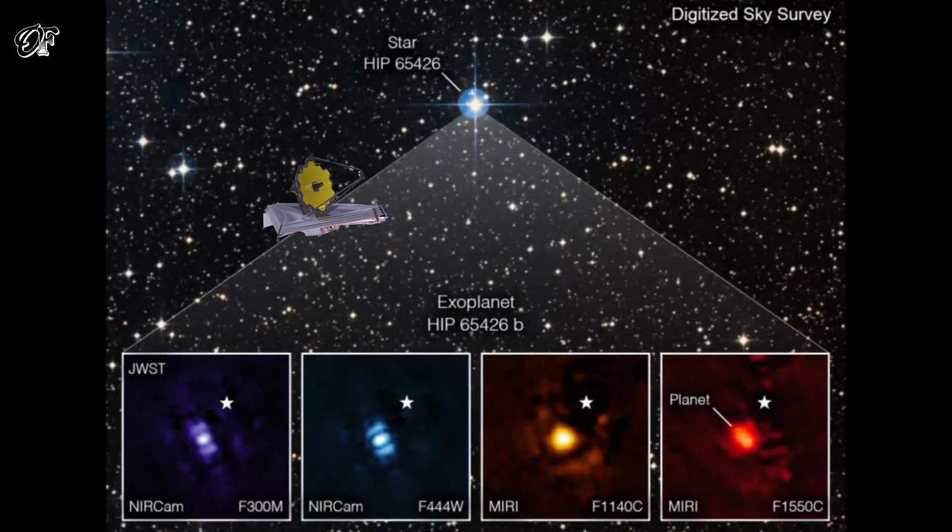The James Webb Space Telescope took its first direct image of a planet orbiting a distant star, proving its potential to revolutionize exoplanet research. The absolute majority of exoplanets have only been observed through temporary dips in brightness of the stars they orbit. Only about 24 have been imaged directly. But that might soon change.